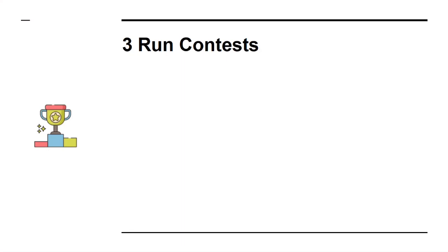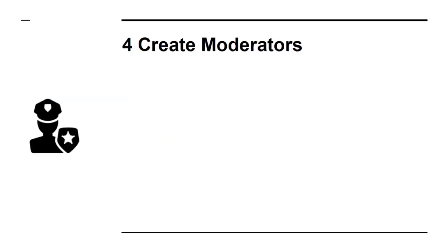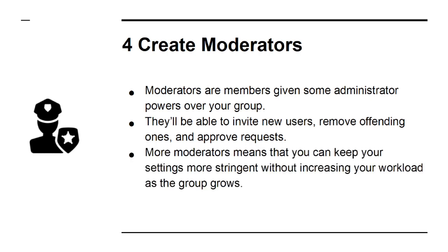3. Run contests. Running contests to get new members is a great strategy that also increases engagement with your existing followers. Just tell your members that the person who brings in the most new members will win a free ebook, consultation, product, or similar. 4. Create moderators. Moderators are members given some administrator powers over your group. They'll be able to invite new users, remove offending ones, and approve requests. More moderators means that you can keep your settings more stringent without increasing your workload as the group grows.